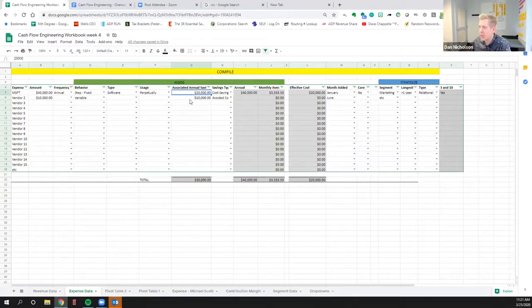So we're identifying any savings, and then we're identifying the type of savings. Is it just a direct cost savings? We bought this, and as a result of buying this thing, we had a direct cost savings. Is it an avoided cost, or is it an opportunity cost? And so what is the type of savings? These things that we mark as avoided or opportunity costs tend to be a little bit more subjective.